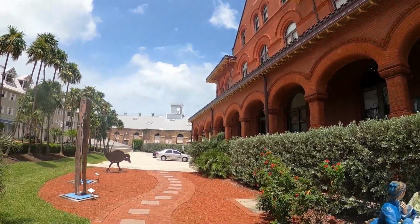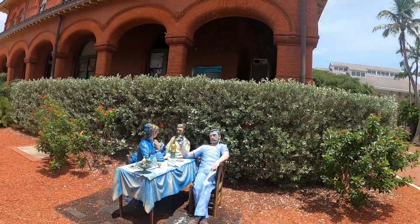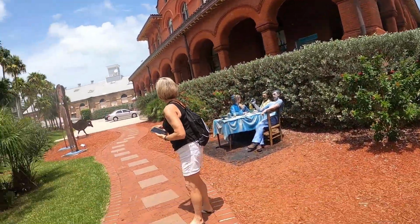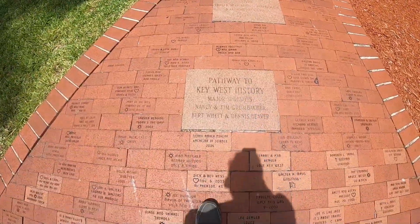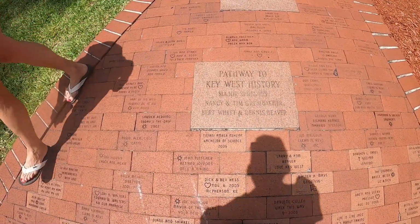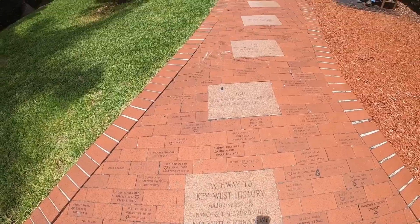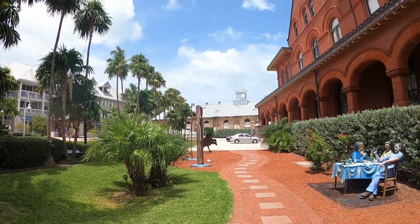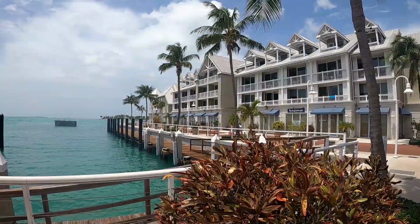Not sure what this building is. Oh, it's a historical marker for Duval Street. Has the history of Duval. And these are pathways to Key West history. That building there at the end is the shops at Duval.